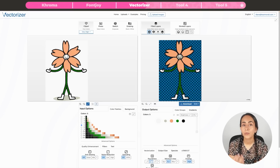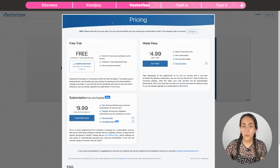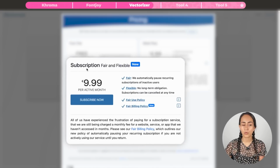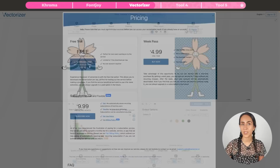To be able to download this file, you need to create an account and this account will be a paid one. Now, if you're ready to download your file, click download and then this window will appear. In here you have 3 different options if you don't have an account yet. You will have a free trial which is limited to 1 free download per day. You have a week pass which is 1 time only and it lasts for 7 days. And then you have a subscription that is active for 1 month. I'm gonna go for the free trial, so I'm gonna click on download now and see what happens.